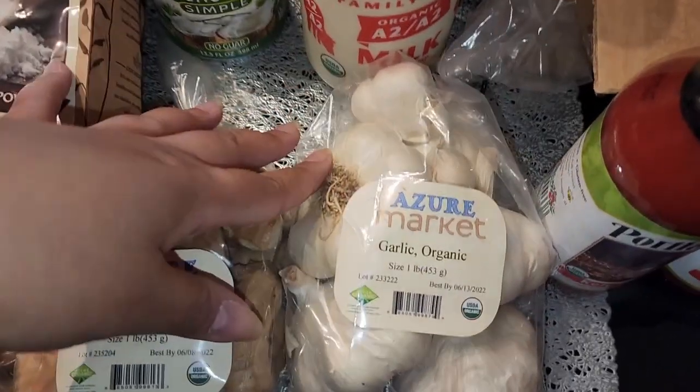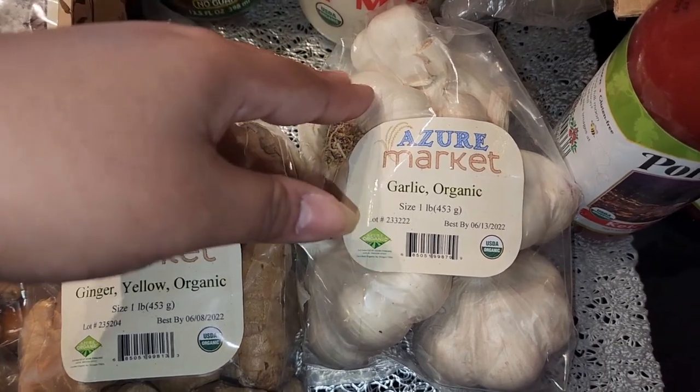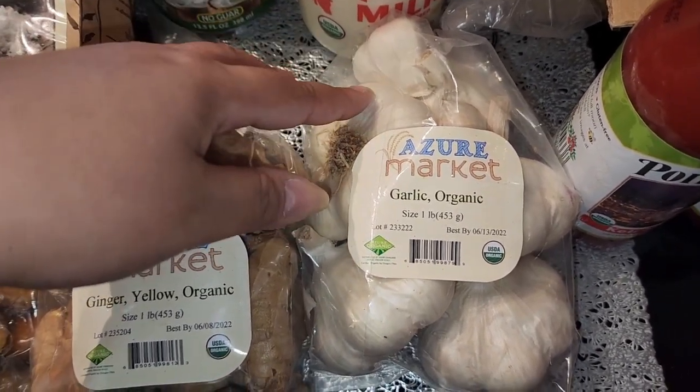Do whatever kind of preservation methods for this so that I could maybe make some garlic oil or something out of it. I don't know. I haven't decided exactly what I want to do, but I knew I wanted to do something with garlic to preserve it. So that's what that's for.